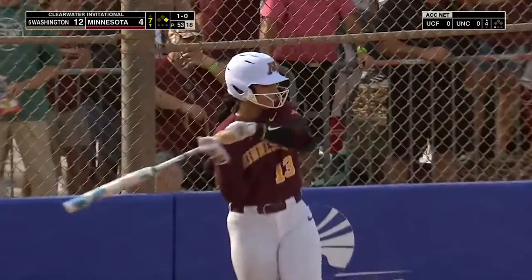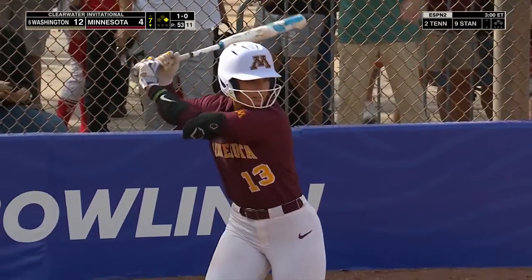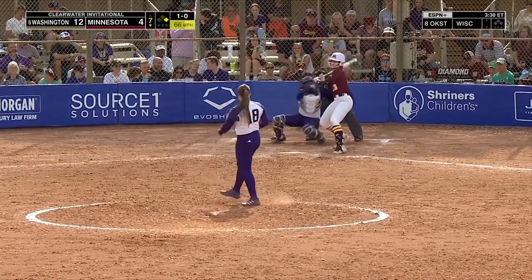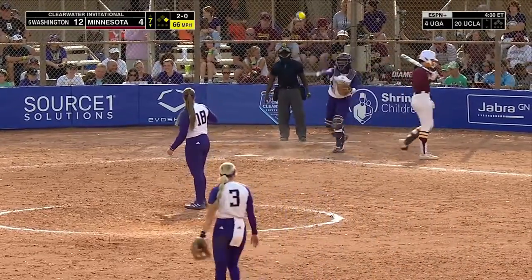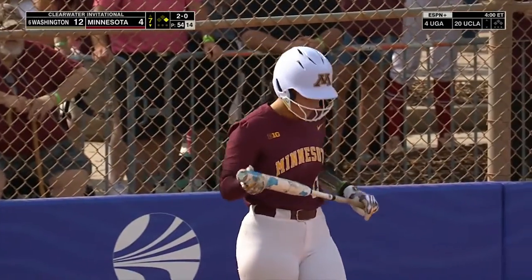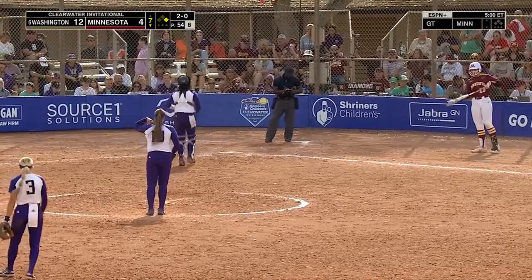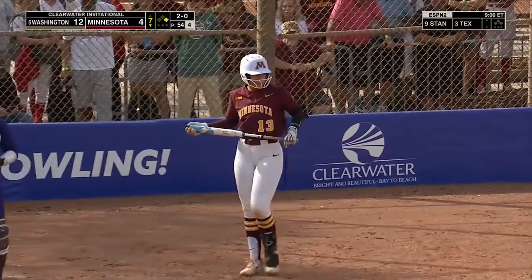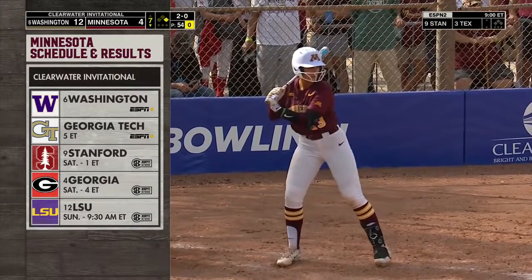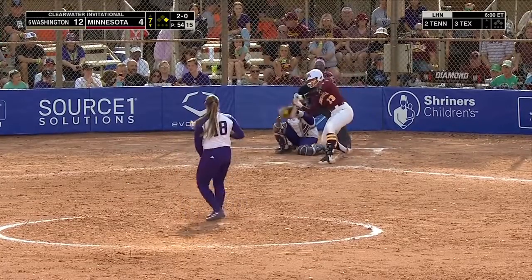Tyler, you and I will get to see Minnesota again tomorrow in the 1 o'clock slot against Stanford. But Minnesota has another game today, that Georgia Tech game at 5 o'clock. Get to see Washington one more time as well against Wisconsin, another future Big Ten opponent. Close things out with Minnesota against Georgia. Georgia so far looking pretty good. And the schedule for Minnesota, they're not done yet. Take on Georgia Tech.